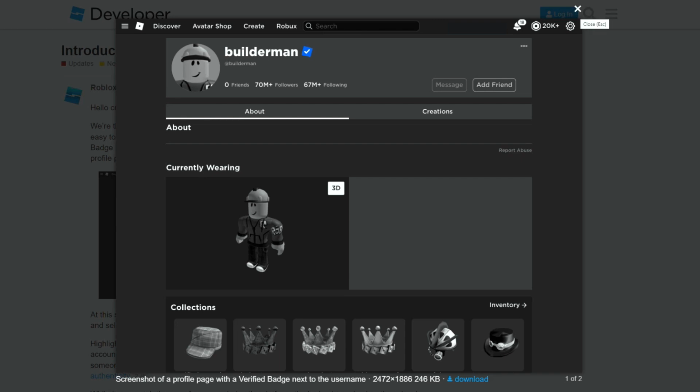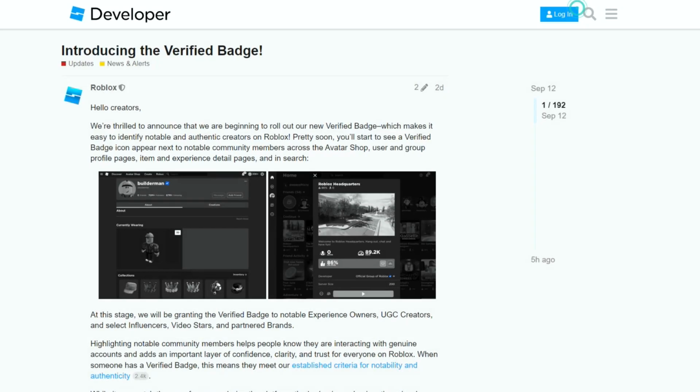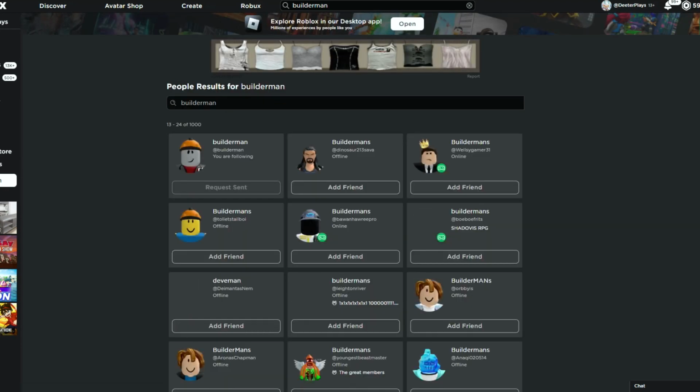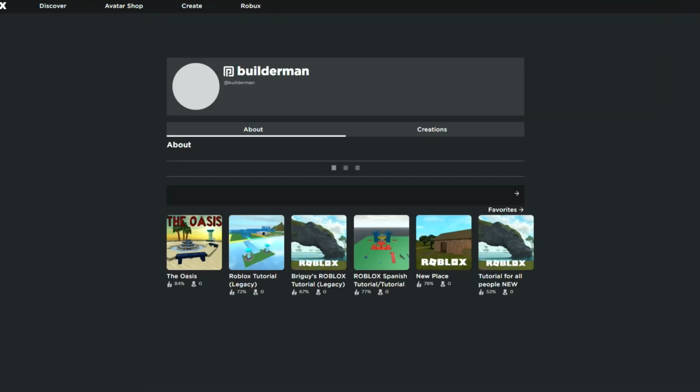So for me, though, I don't see that I have a check mark, and I also don't see check marks for other people. I've seen and heard of other people getting check marks, but when I go in and view them, I can't see them. Even Builderman, it's kind of weird. When I search Builderman here in Roblox, the first page doesn't even have the first Builderman. It's a bunch of people named Buildermans. So it's kind of weird. I have to go to the second page before the actual legit Builderman shows up, and then that profile is right there, and then you can see it.